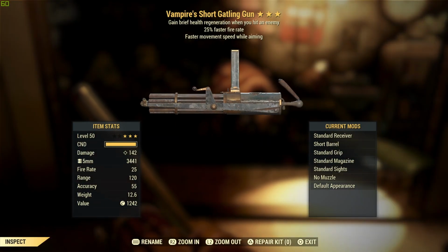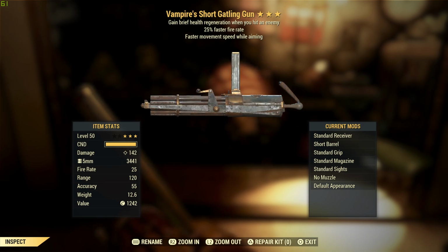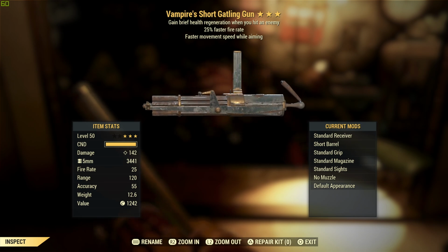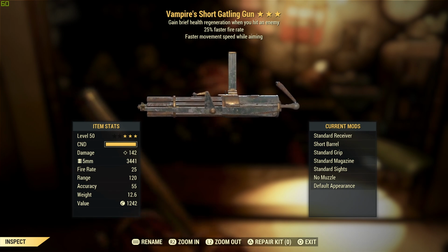Nice, nice, nice. A vampire's short Gatling gun. I believe I already have a vampire's short Gatling gun on this character, and it might even be equipped right now. We gain brief health regeneration when you hit an enemy, 25% faster fire rate, which is nice for a Gatling gun because there's always that little bit of a delay between the dun dun dun. So that's a great effect for the Gatling gun. Thumbs up the video for my pathetic attempt of a Gatling gun there with my rubbish sound effects.